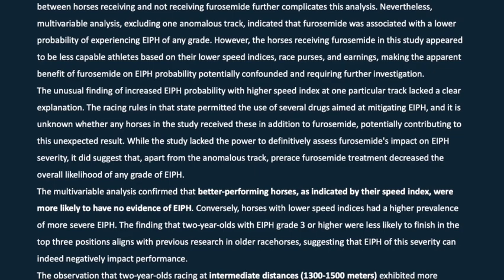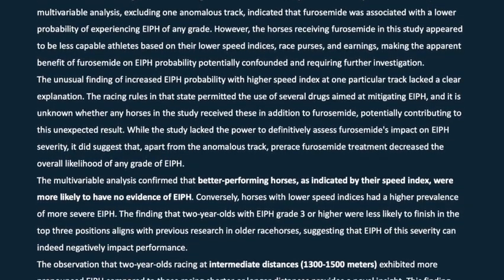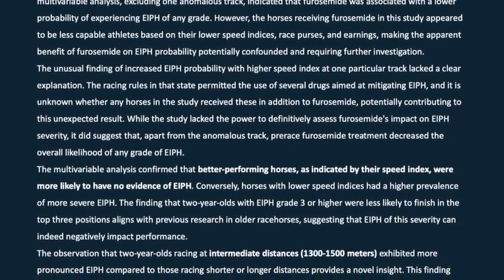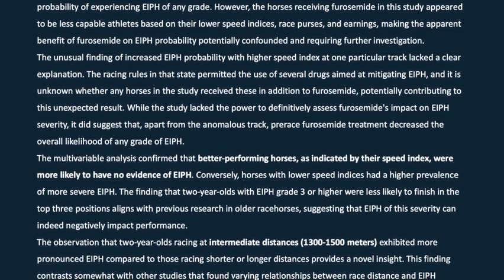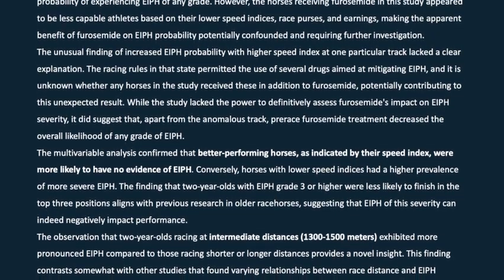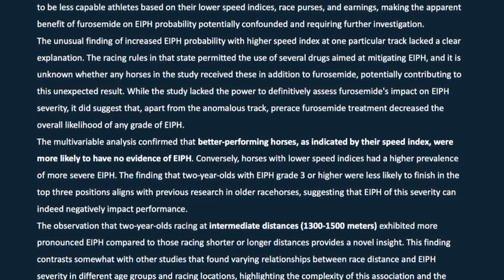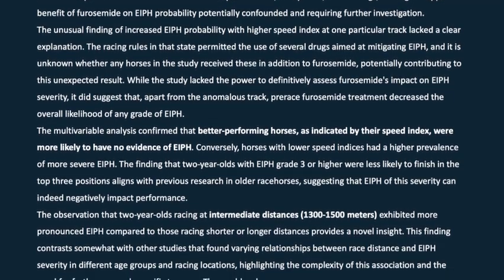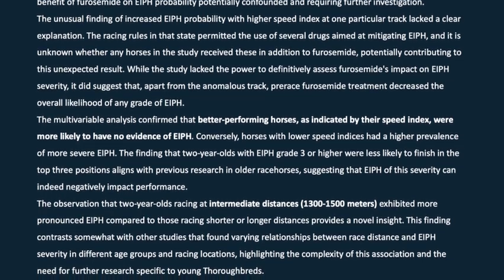While the study lacked the power to definitively assess furosemide's impact on EIPH severity, it did suggest that, apart from the anomalous track, pre-race furosemide treatment decreased the overall likelihood of any grade of EIPH. The multivariable analysis confirmed that better-performing horses, as indicated by their speed index, were more likely to have no evidence of EIPH. Conversely, horses with lower speed indices had a higher prevalence of more severe EIPH.